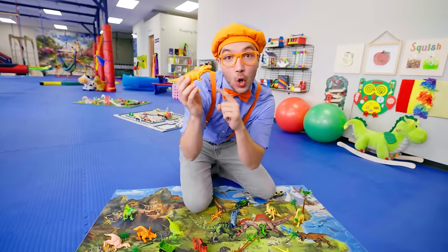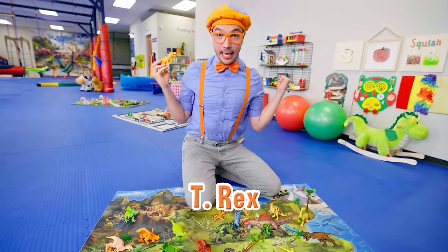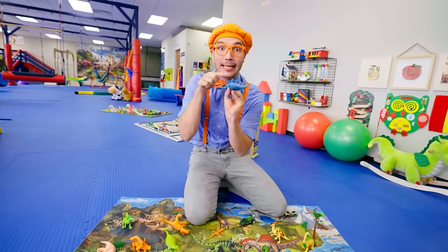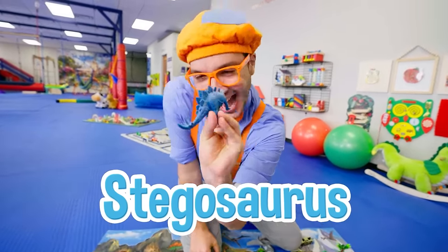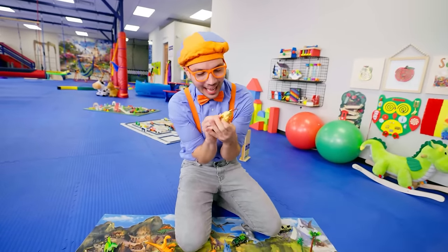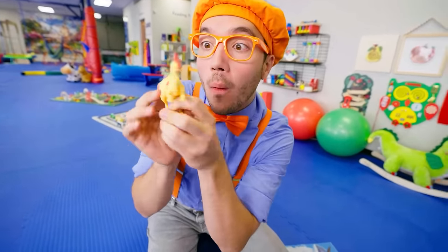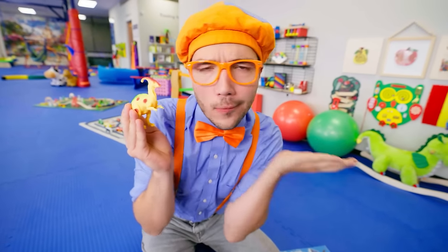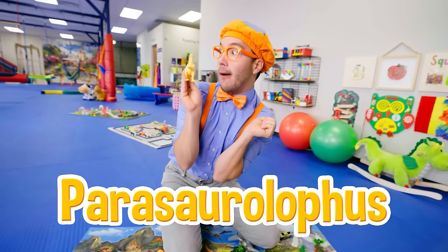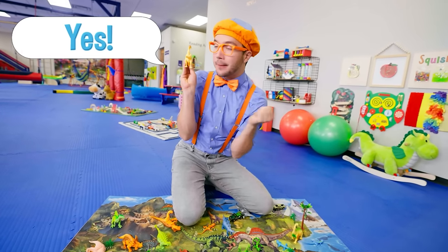Ooh, you know what this dinosaur is? Yeah, this is a T-Rex. Look at this one. Yeah, it's a Stegosaurus. Whoa, this one looks really funny. Has polka dots, and look at this on its head. Whoa, this one has a really tricky name. It's called a Parasaurolophus. Rah, rah, rah. Oh, are you hungry, Parasaurolophus?